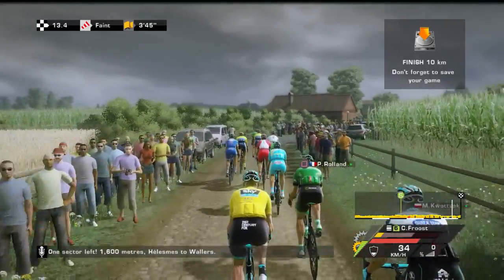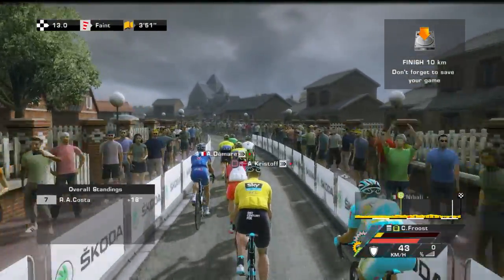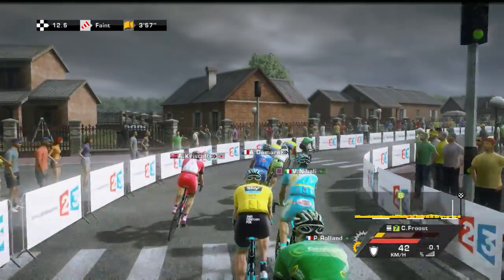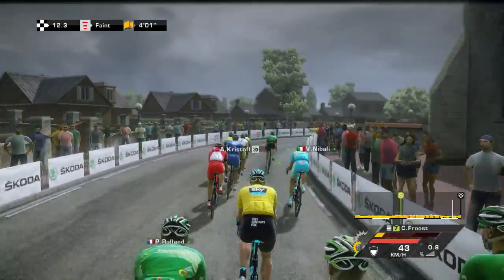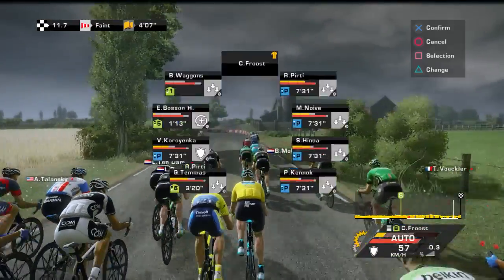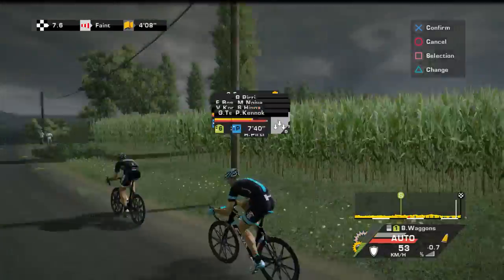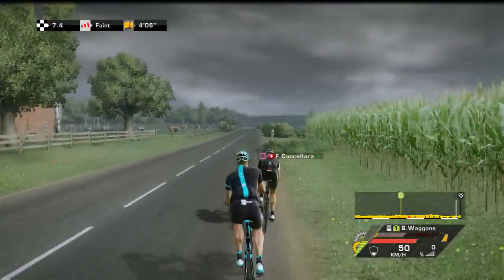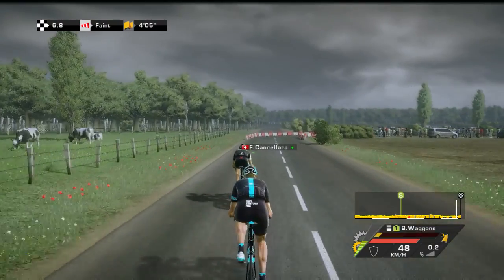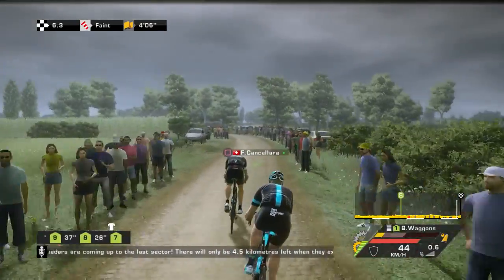One sector left. 1,600 metres. LM to Wallers. Race leaders are coming up to the last sector. There will only be 4.5 kilometers left when they exit.